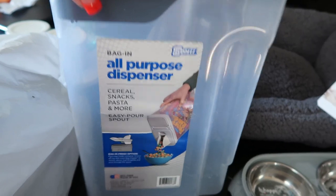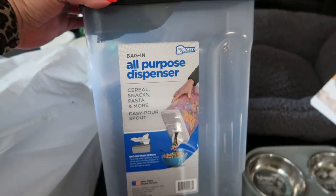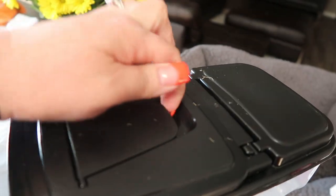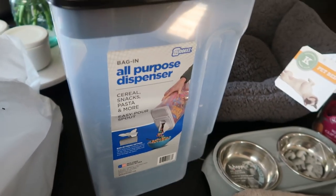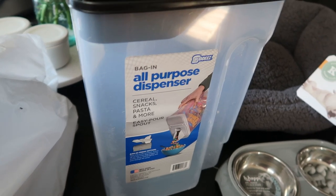I also grabbed this huge cereal, snacks, pasta, and more container. This thing is huge. It's double the size of a normal cereal container, but what I liked about it is it has a pour spout, and I'm going to use it for Palmer's food because, of course, he will be having puppy food while my dogs, of course, have full-grown dog food.